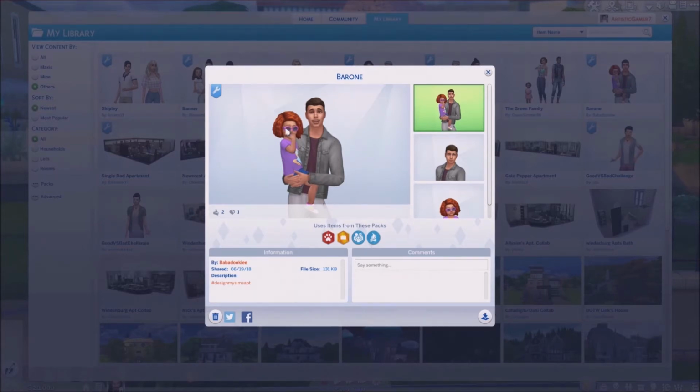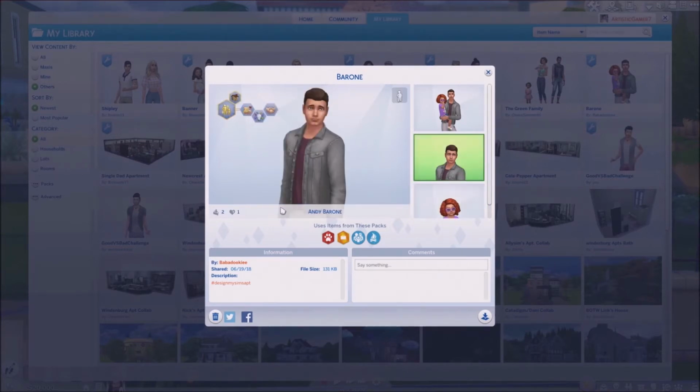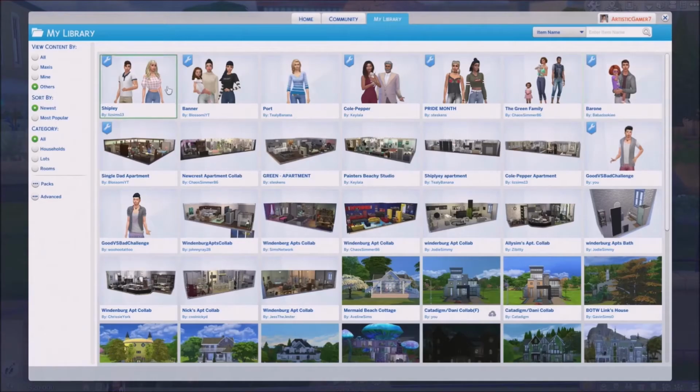She didn't give them a description, but just by looking, this is Andy and Ava, and you can tell that he is a single dad to little cutie pie Ava here, who is super adorable. I mean, look at her. She looks like she would be a little drama queen because she's got these glasses on. She's like, I'm so cool. So I would imagine she would be quite a handful. But anyway, so that is the 7 families.